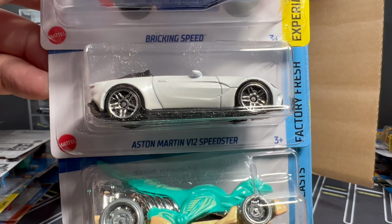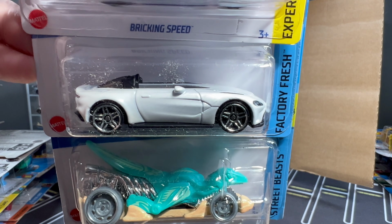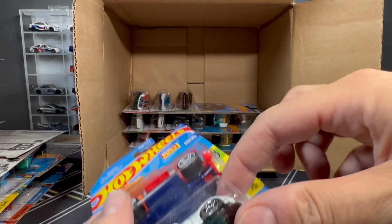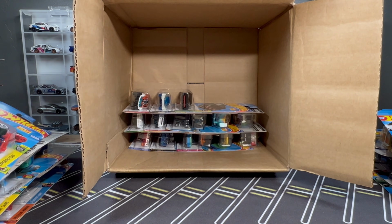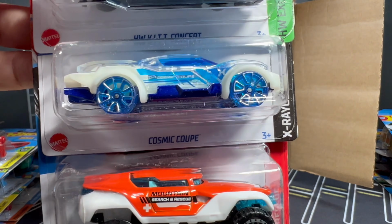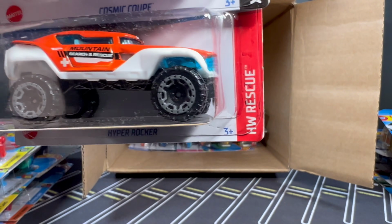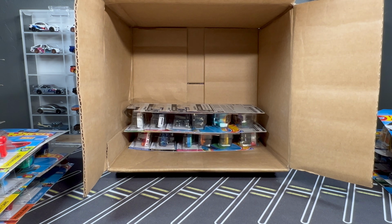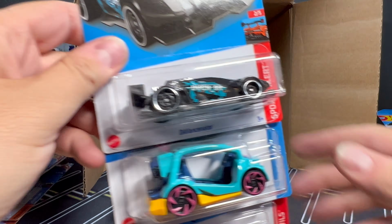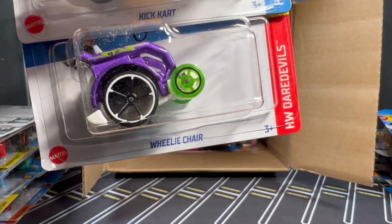Bricking Speed. Okay, Aston Martin V12 Speeder. Haven't seen that one recolored. Well, actually, GameStop, it was recolored. Now we have it in white. And there is the Velociracer. Another kit. Cosmic Coupe. In the Hyper Rocker. That Super Treasure Hunt's fantastic, isn't it? Devencinator, Kick Cart, and the Wheelie Chair.